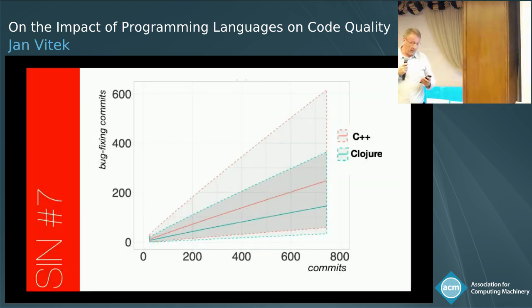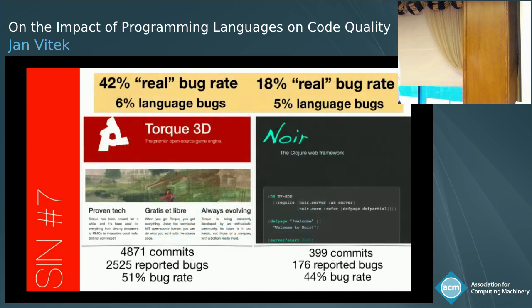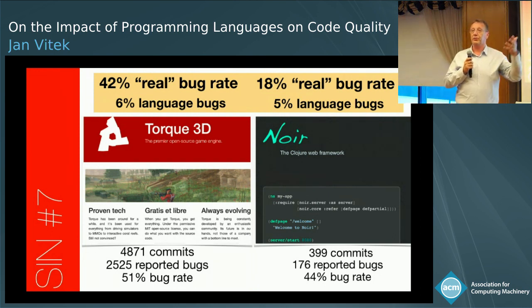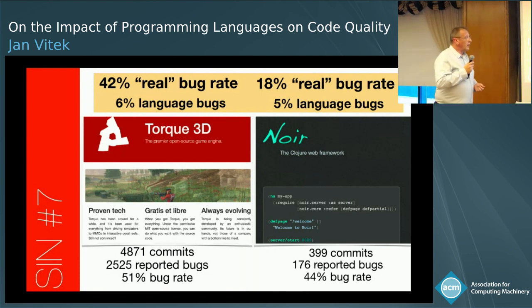And I'll leave you with one last thing. Last week, because I still have a feeling that even if they did everything right, you wouldn't get what you want, I went to two projects, one in C++ and one in Clojure, and manually tried to calculate how many bugs are affected by the choice of language by just looking at the code for each commit. I found that only 6% of the bugs in C++ and 5% in Clojure are language bugs. What that means is there's very little signal, right? We're trying to do statistics, but there's so little signal and so much noise that we'll never get anything meaningful.